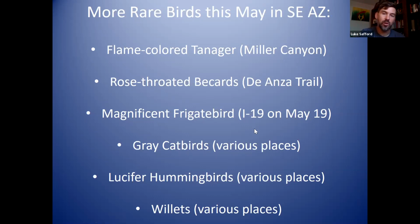This frigatebird came through I-19 the same time as the Arctic Tern. Gray catbirds were everywhere, Lucifer hummingbirds. Willets came through really well in May this year. Tom had a flock of 150 or something at the Amado wastewater treatment plant. Yeah, 148. Okay, so 150. We just round up, right? Yeah, pretty amazing. I want to leave us with a couple thoughts for going into June.